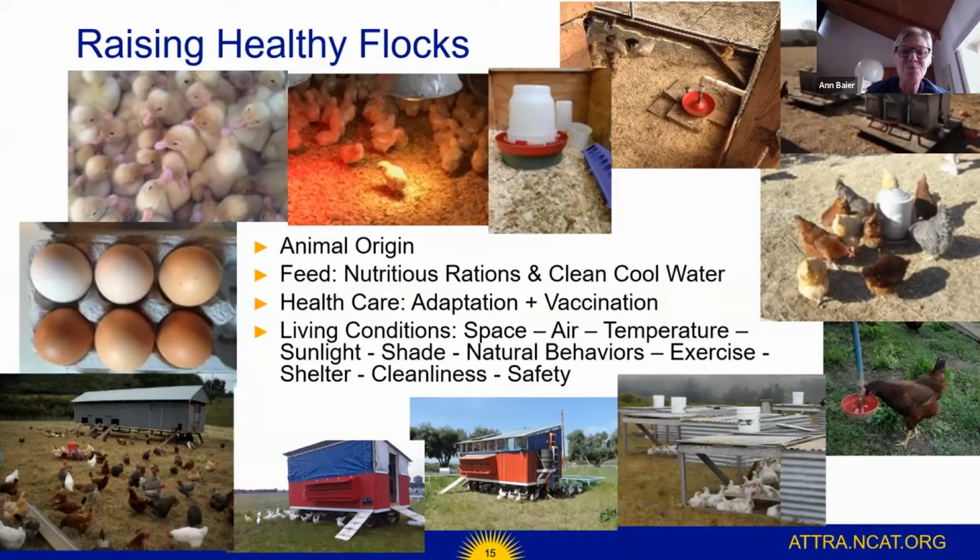Those two coops at the bottom with the red show that ventilation is really important. These are the UC Davis coops, and it shows that when the weather is cold, you can bring down that tarp and shelter them so that it's not drafty. But when it's warm, you need to have the air circulation and air flowing through.